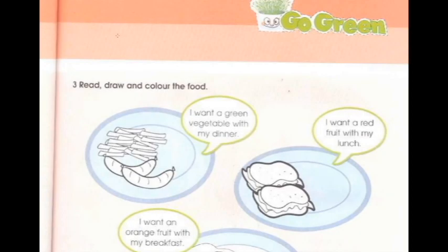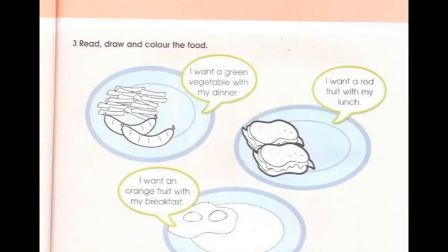Boys and girls, open your books, please. Page number 39. Go green. Exercise number 3. Read, draw and color the food. Прочитай, нарисуй и разукрась еду. Я хочу зеленый овощ на ужин. I want a green vegetable with my dinner. The answer. Cucumber, green pepper.